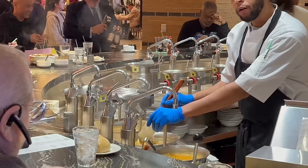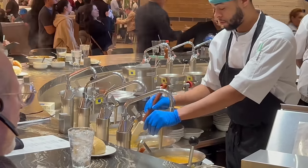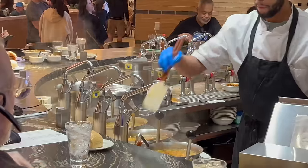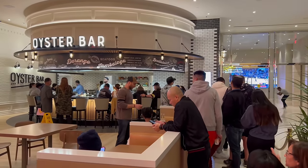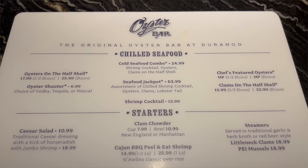Now, there's only 18 seats at the Oyster Bar, so the line was quite long. I waited almost 3 hours to be seated today. Now, I do have a go-to order that I like to stick to when I go to an Oyster Bar at a Station Casino, but let's go ahead and take a look at the menu. Maybe I might veer off course today. So here is the menu at Oyster Bar.